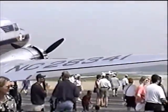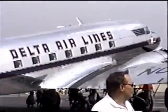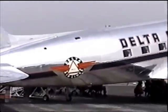Emerson's got back up to altitude. He's got the nose down. He's allowing the aircraft to accelerate. Let's see what the next maneuver he has on his sequence is.